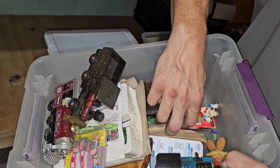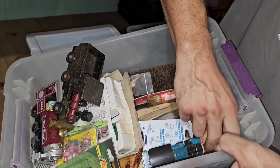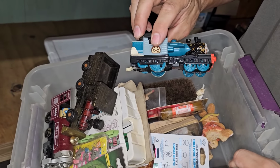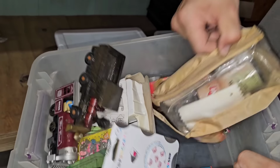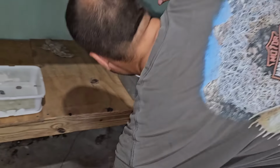This is some cool stuff. Oh, you always want to go fishing. I do. One of these days I'll get to. There's a bunny rabbit. Here's Thomas. The tank. Yeah, the tank. We love our tank. Pop sockets. I think this is for cleaning shoes. Yeah, that's for cleaning shoes. Shoe cleaners.